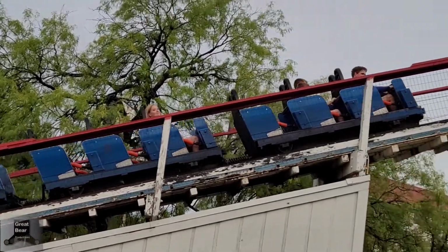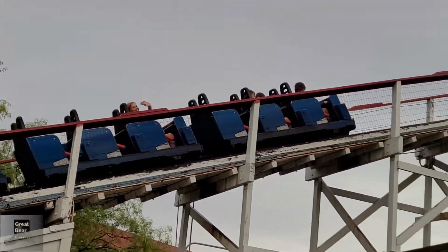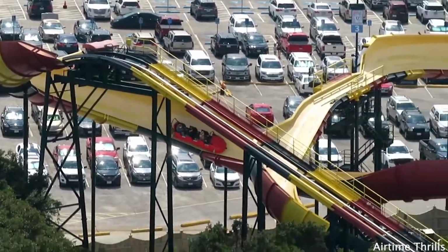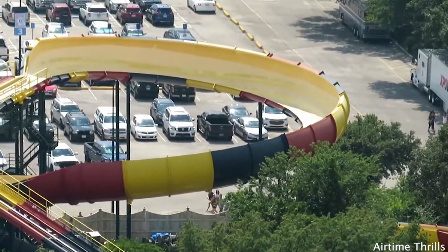But with that out of the way, let's get right into the list. Coming in at number 5, we have La Vibora. La Vibora is one of those rides that looks good off the ride.